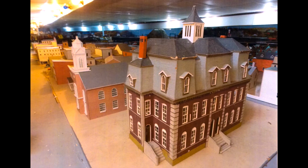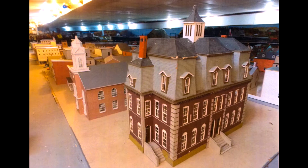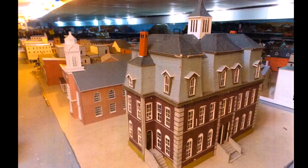Model of the Taylor School in 1/4-inch scale. St. John's Lutheran Church on Ferry Street still exists today.